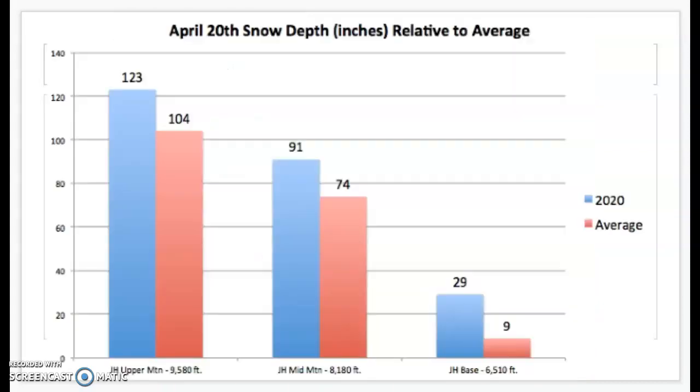We actually reached our maximum snow depth for the season across the higher elevations. We hit 135 inches at the Rendezvous Bowl plot at Jackson Hole Mountain Resort, and we've started to drop since then. This was likely the deepest it'll get all season. We should see an overall melting trend from here on out.